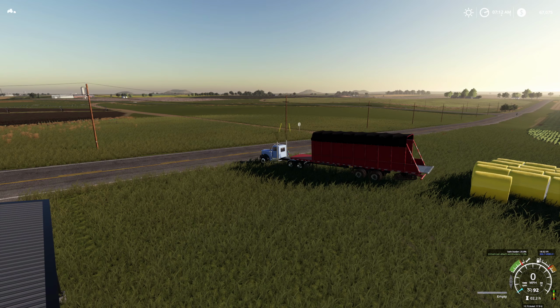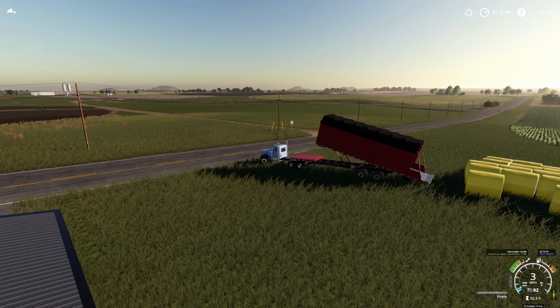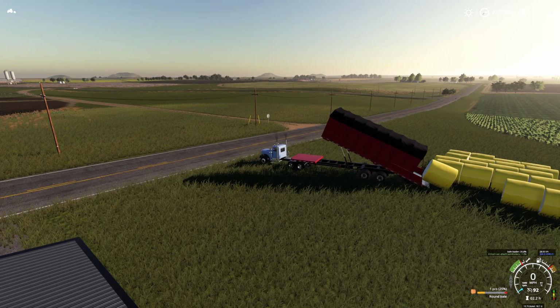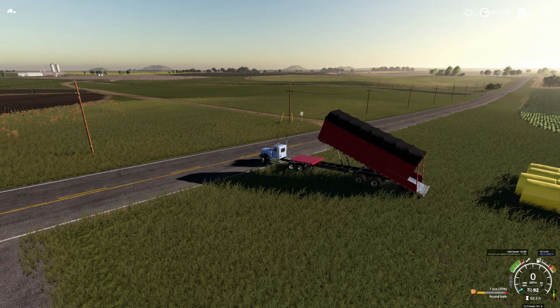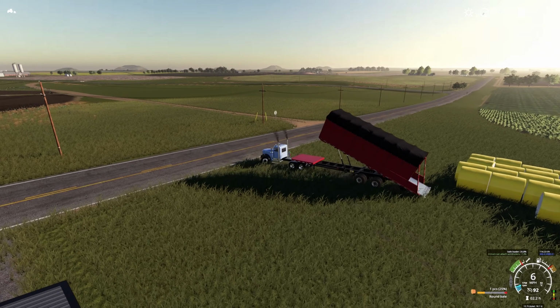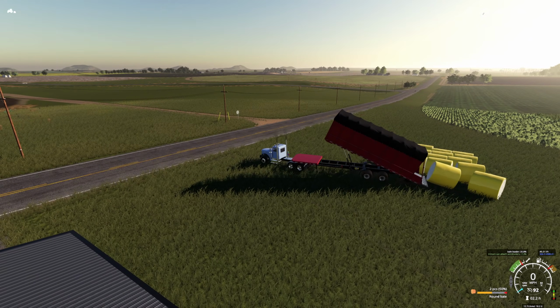I'm Mighty Mike, and we are going to sell some of this cotton. The price has come up a little bit overnight. Not nearly as high as it was last time, but it is pretty decent. So we're going to go ahead and sell this cotton.